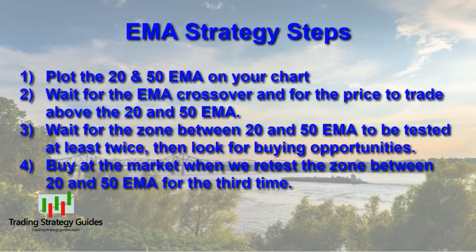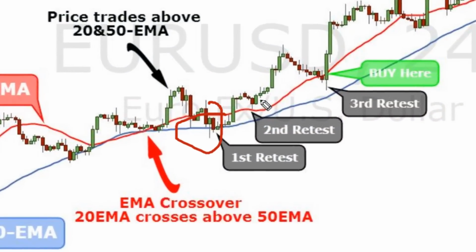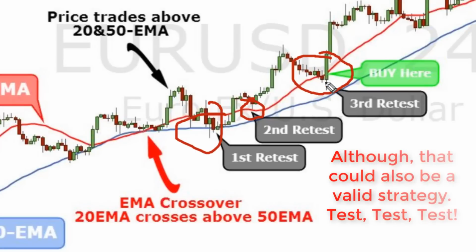And that brings us to step number 4, buy at the market when we retest the zone between the 20 and 50 EMA for the 3rd time. So you can see test number 1, test number 2, here is the 3rd test, and this is where we're going to buy at the market. Of course, you don't want to buy it down here while it's still in here because it could just push on down and go this way.